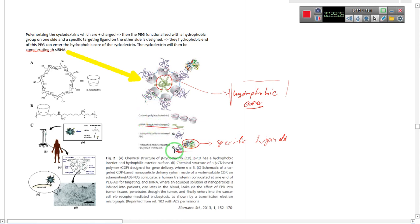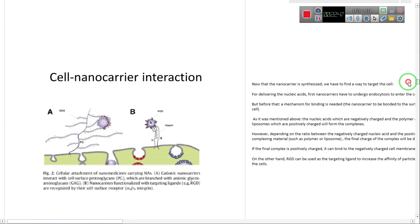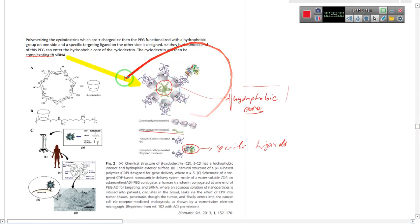On the other hand, if we accommodate the other terminal of the polyethylene glycols with targeting ligands, finally we have this molecule which enters the cyclodextrins. So not only do we have the polymer PEG chains here which can help us avoid opsonization and recognition by the immune system of the body, we also have these targeting ligands on the end which will help us to increase the affinity of these cells. If you remember, I told you that by using targeting ligands such as RGD, we can increase the affinity of the cells towards the cellular membrane. So this is the final nanocarrier which is nicely designed.